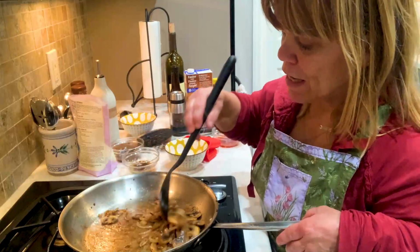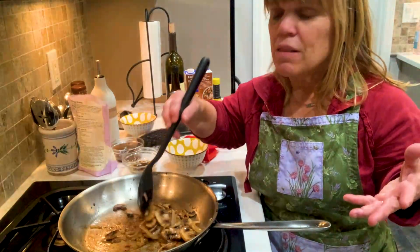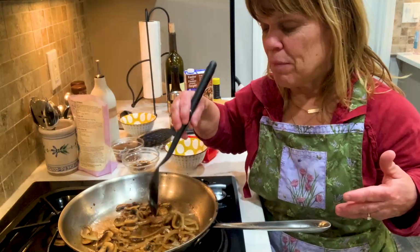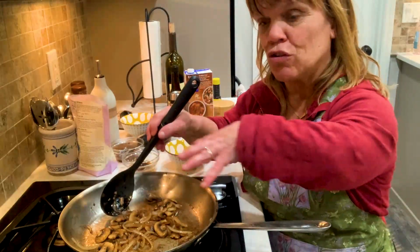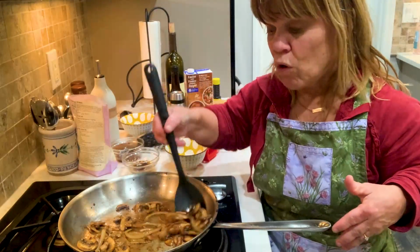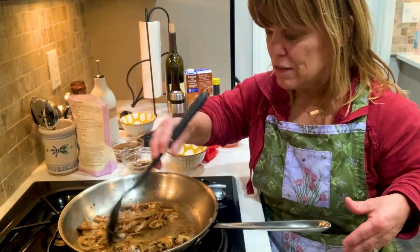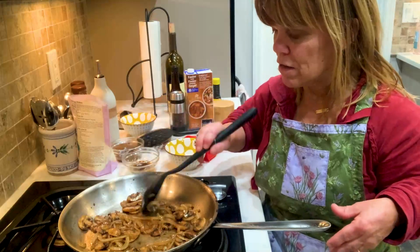Now, the reason I didn't add salt in this is because I wanted the mushrooms to brown a little bit along with the onions. And my experience and what I've read, putting salt in this first brings out the water, and you're really like steaming them. You're not cooking them. Or if you want them to brown and caramelize. Okay, I think we are going good here.